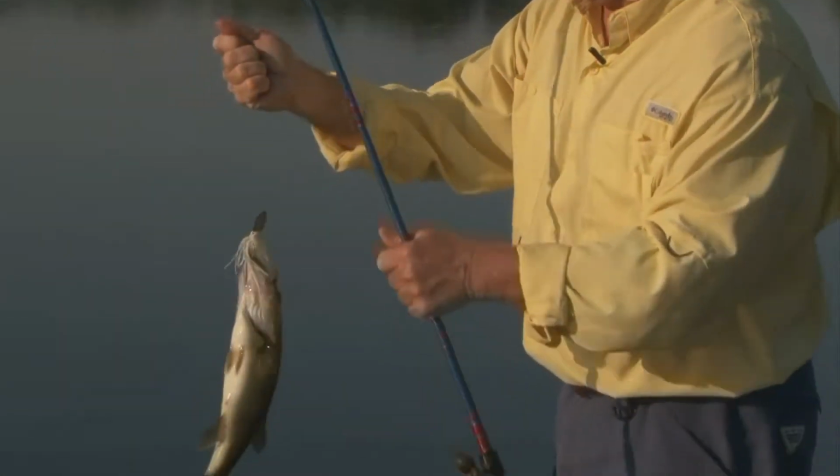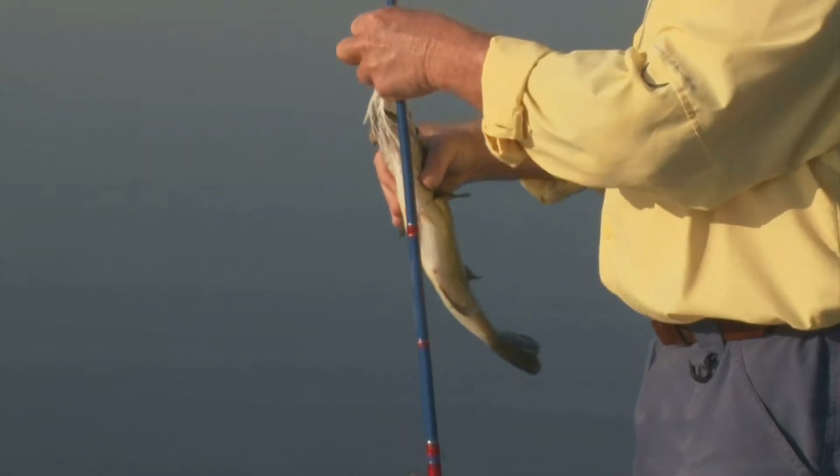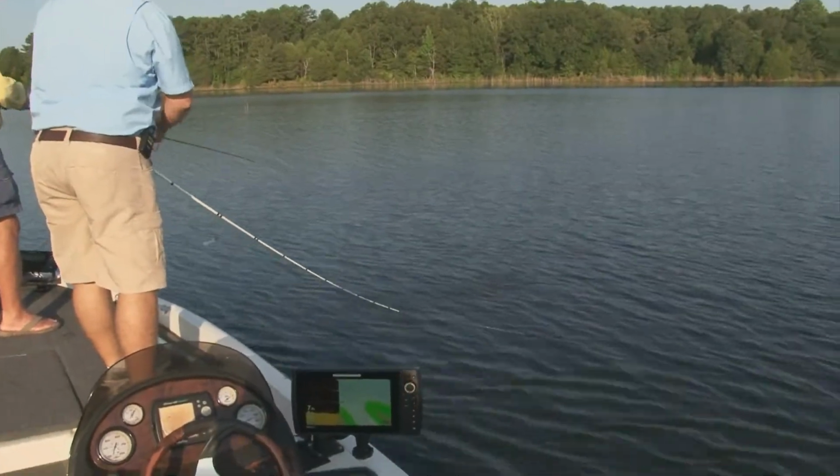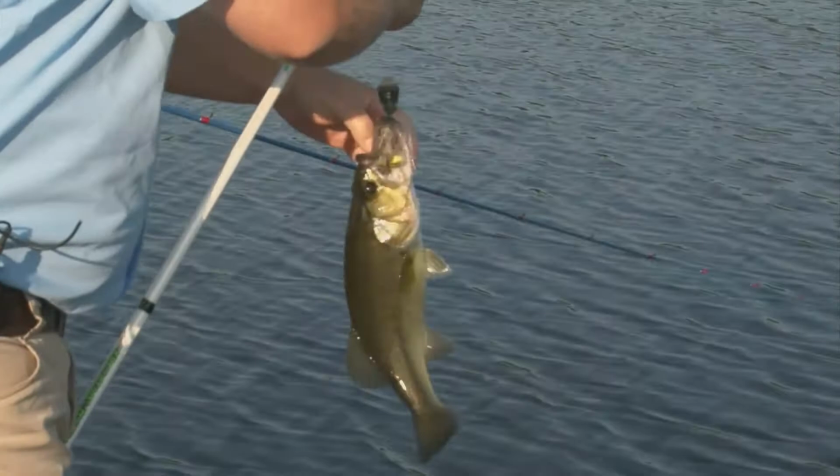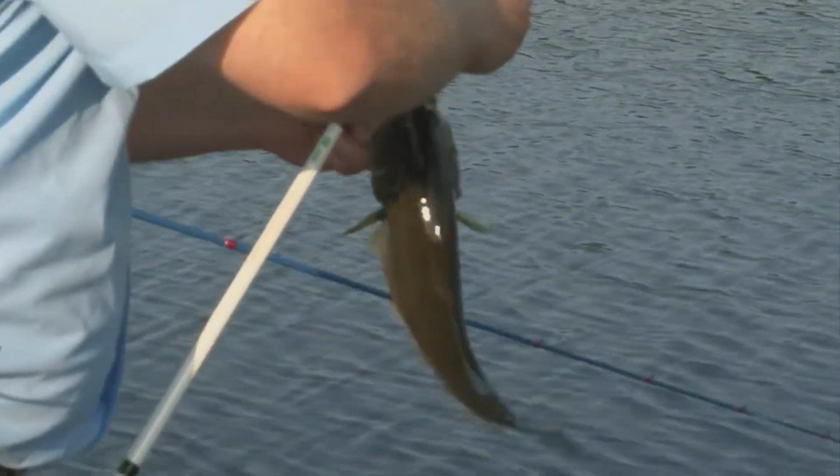A bit longer, long and lean and mean. I need to do whatever he's doing. Chatterbait. There we go, another one on the point.